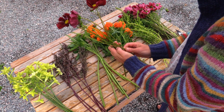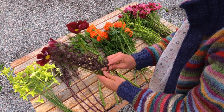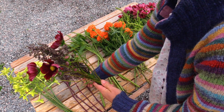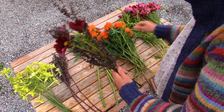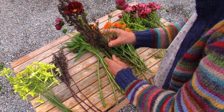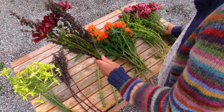I picked almost all of the flowers in this bouquet the previous night, and that's my big tip for anyone who wants to learn more about making bouquets. The flowers look so lovely after a night's rest in a vase, filled with water, preferably in a cool spot, perhaps outside or in a basement.